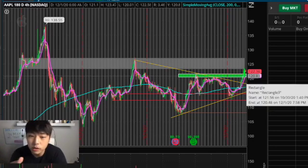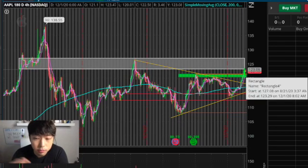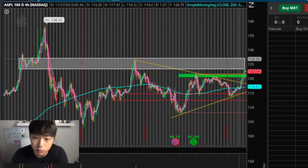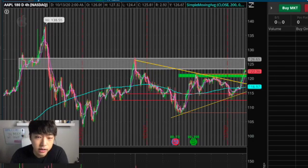So if we can see 120 to 121 revalidate itself as a new support for us, then we got to start looking at 123 as the new resistance level. If we can break through that, then we'd maybe start seeing Apple trade right around 123 to 127, because as we've seen in the past, 127 has been a really strong resistance point for us, okay?